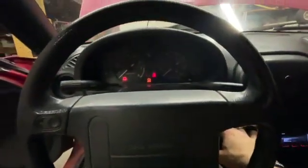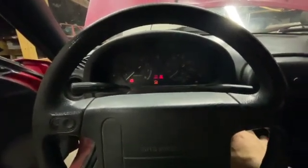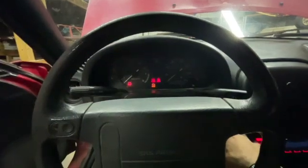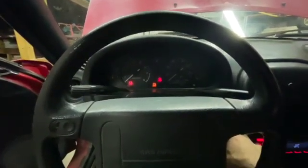I'm starting to think if it's not the starter. Because the starter just quits by itself. And the parts store is closed. I can't go get more spark plugs. I think it's the spark plugs and timing. I'll have to get the timing redone.